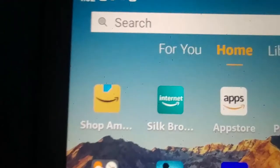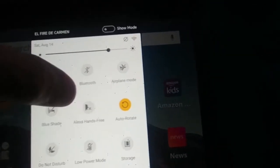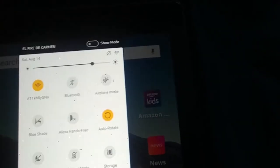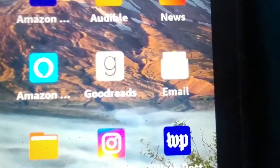Oh, and by the way, here are the other forgotten features like For You, Home, and Library. And you can download this thing. There's the notification. You just need to tell what the notification was. But if you go here, here are other features like Wi-Fi, Bluetooth, Airplane Mode, Blue Shade, Alexa, Hands-Free, Auto Rotation, Do Not Disturb, Low Power Mode, and Storage. And you could try the Alexa, whatever you want to say. It also has the user, help, and settings. And that's all there is to know.